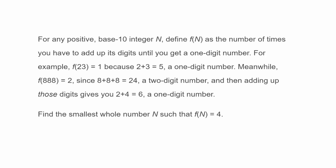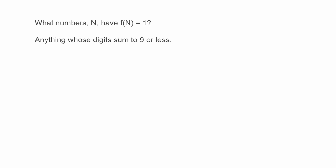Now, I think it's helpful here to think about this question for smaller cases. So obviously, what numbers have f of n equals 1? In other words, we have to do it one time before we get to a one-digit number. I guess even before that, we could think of what numbers have f of n equals 0, which would just be the one-digit numbers. But that's a little bit degenerate, so we'll skip that. So what numbers would take one time to get to a one-digit number? Well, anything that sums to a one-digit number, right? So it's going to have to sum to 9 or less. If it sums to more than 9, then we're going to have to do it again.